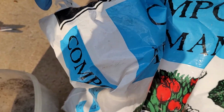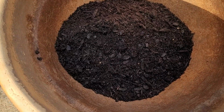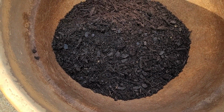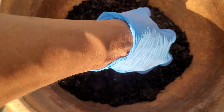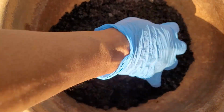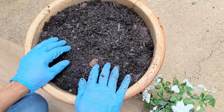And this is a compost that I'm using right here. Of course, you could use whatever one you prefer. And, guys, if you're able to do your own composting, more power to you. Wish I was able to, but just not at the moment. So I'm just going in and adding it in, making sure it's properly aerated, because you want your soil to be nice and airy. And then I'm going in and just mixing everything together.